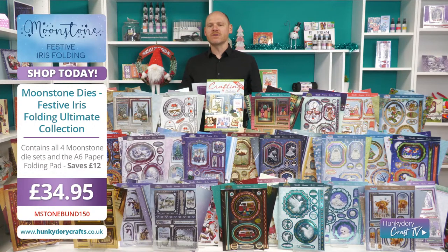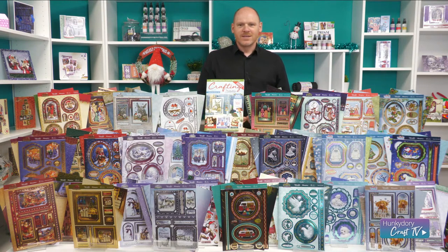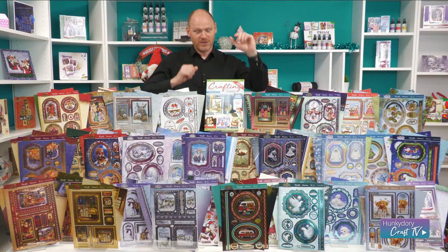We're on our iris folding is what we've been looking at today. But we also have available, and I think I should show you this. We manufactured about three quarters of the stock of this, and it has gone through the machines already. Half of that stock has already sold. So the rest of this has to go back on the machines soon, and we are manufacturing other items for Christmas. So it is going to get tricky to get hold of this.